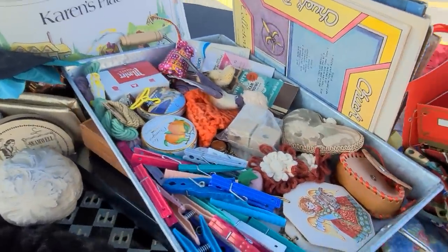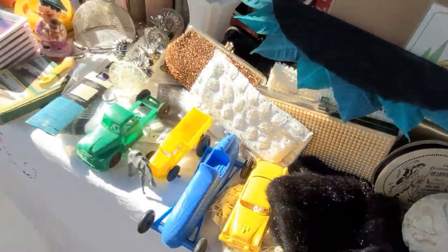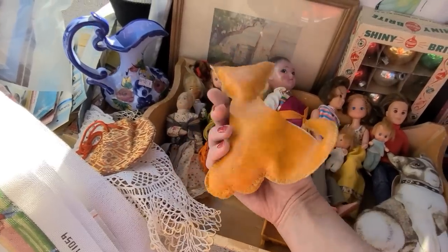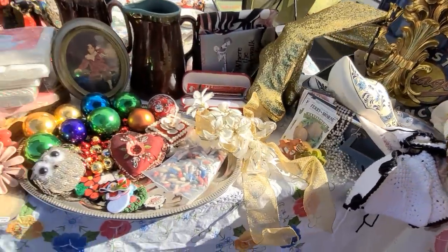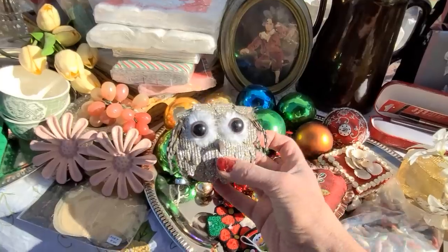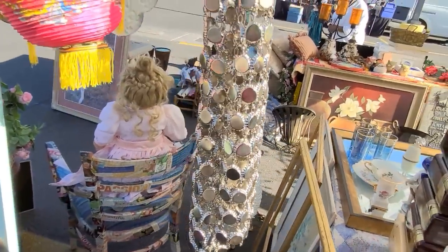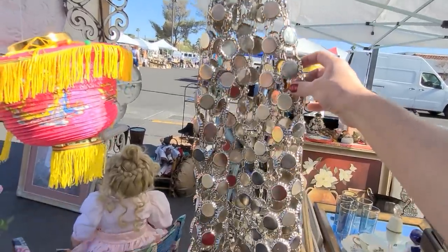All sorts of smalls here, lots of littles. Look at the old ribbon, it's fantastic. Oh, this guy's similar to the little Siamese cat I just picked up. And here is a cat. It's a little owl here. Look at this. Is that an ornament? He is so sweet. Some grapes, swizzle sticks. And this is a bottle cap dress. How amazing. Look at this.